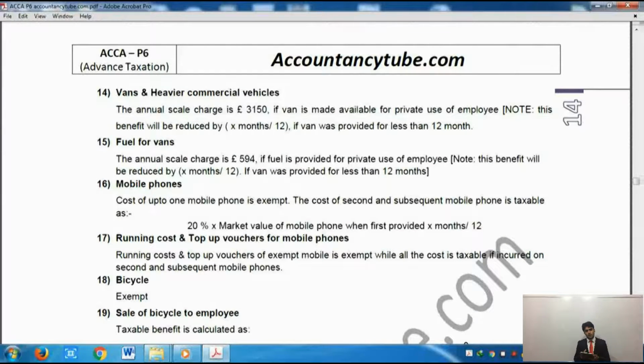If it is used for business purposes only, then there won't be any treatment for that. However, if the employee is using it for business purposes as well as private purposes, then you can take 3,150 into the benefits. If the employee has used it for less than a year, then you multiply it by the months over 12, whatever the number of months he has used it for, right?